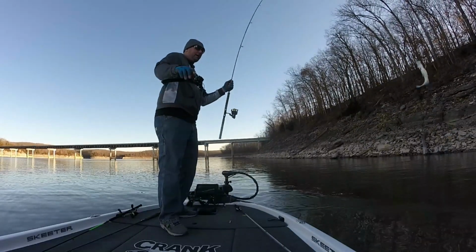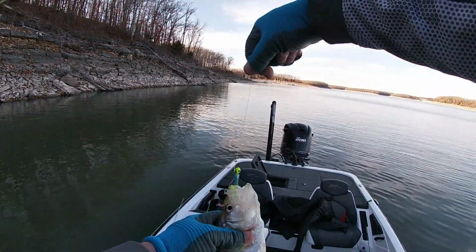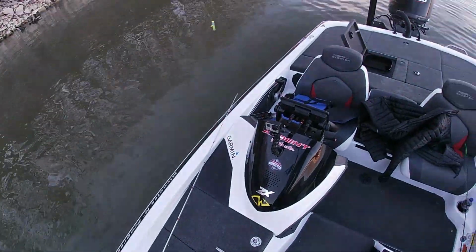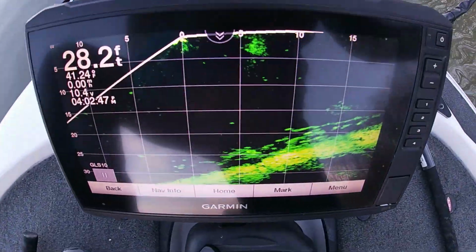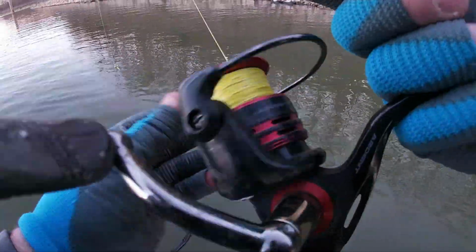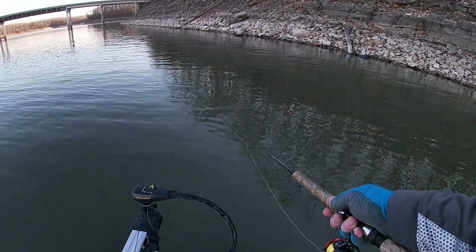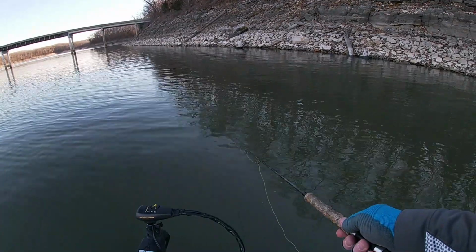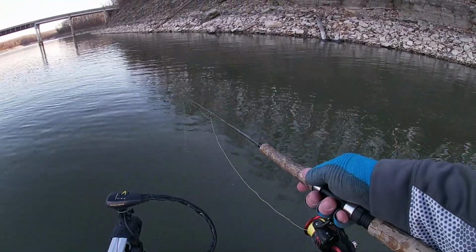There's crappie right there. A nice little leader. Let that sit for a minute. Little pile right here is what we're looking at. And man, that one, I didn't even feel him bite. I was just letting it sit amongst all of them, lifted up, and it was tight. So he just kind of sucked it in. They're between 22 and 25 foot deep. So I'm going to this spinning reel.